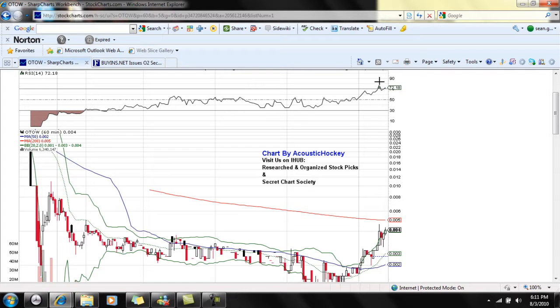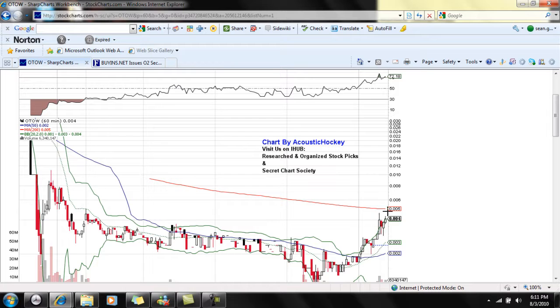72.18. As many traders know, the area between 70 and 90 is called the power zone. Once you enter the power zone on an upward trend, it's definitely a bullish move. As you can see here, when it entered into the power zone earlier in the day is when we got the high of the day. As it entered the power zone towards the end of the day, I would look for it to continue doing so going into tomorrow. And as the RSI goes up, as you can see, the price reaction follows suit.